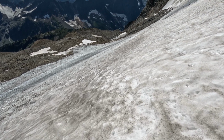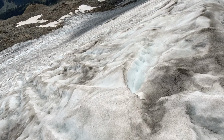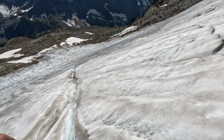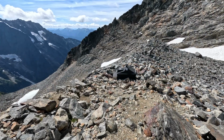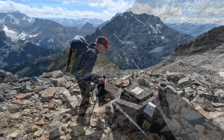The lower, steeper part of the glacier was even harder on the way down, as there were patches where the top layer had melted. Lower down there were also small streams to cross, with cool ice formations. On the way down, we checked out what's supposed to be the most picturesque toilet in Washington.